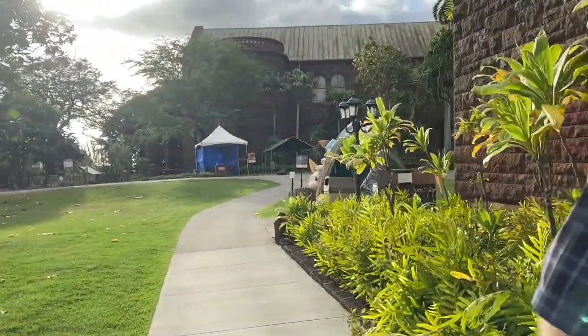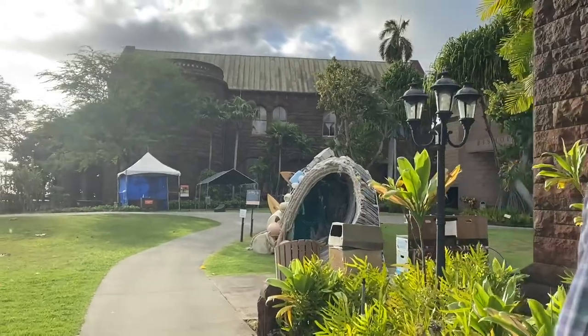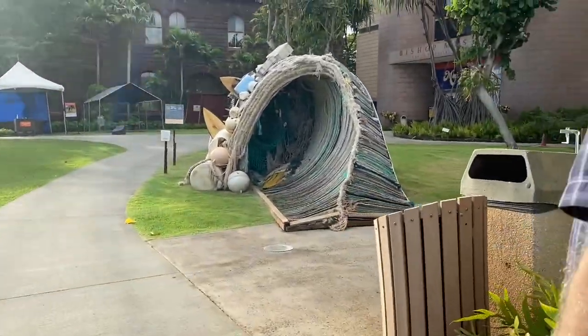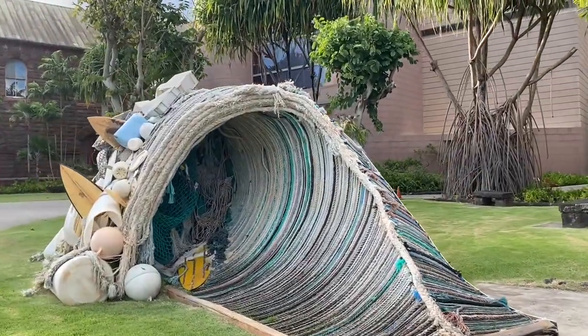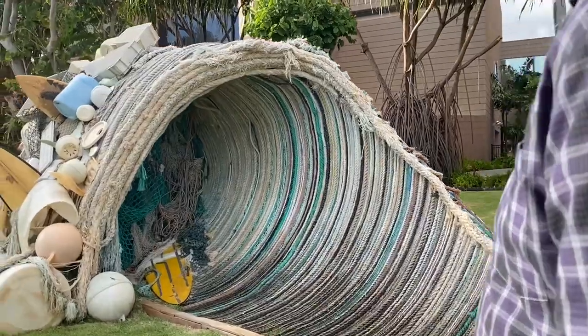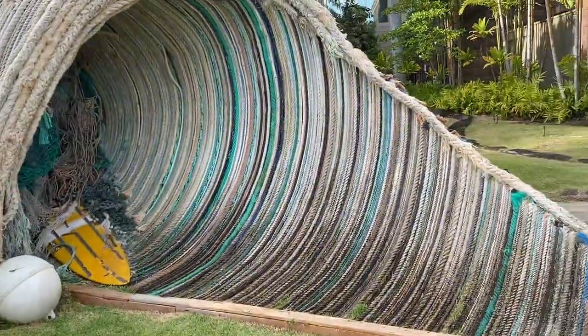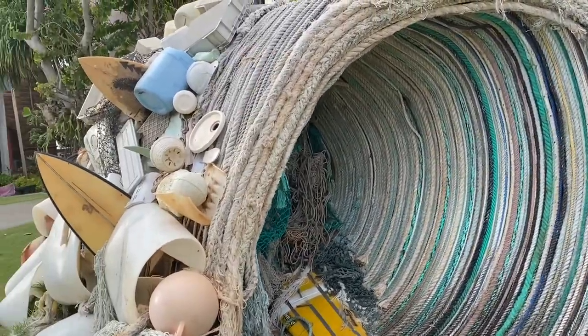Next, we are going to... Where are we going? What is that? I don't know. What is this? Sculpture, I think. And a surf. This is a wave, honey bun. This is like a wave. Look at the surfboards.